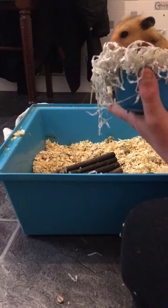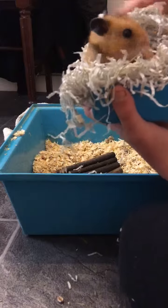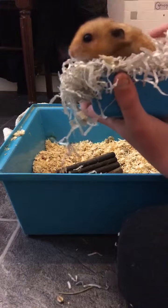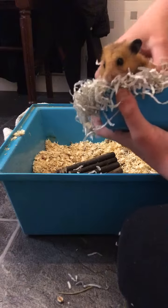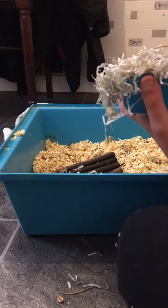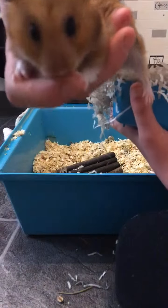Oh, that's ready to go in the bin. You need some fresh bedding. Yes, you do, Charlie. You need some fresh bedding, okay? So that's what I'm going to do next. I'm going to gently see if I can just scoop him up. I'm going to see if he goes in his ball and I'll see if I can catch him. There's Charlie. I'll get you a little close up of Charlie.